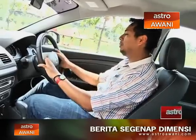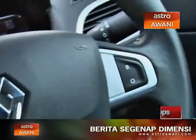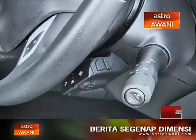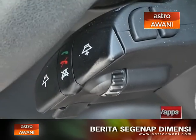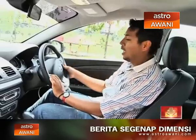The steering wheel buttons are minimal. You only get buttons for cruise control over here, and you'll be thinking, what? No audio controls? Fret not, because audio controls actually come here at the side, and this is true to any Renault cars that I've tested recently, and they work a charm.